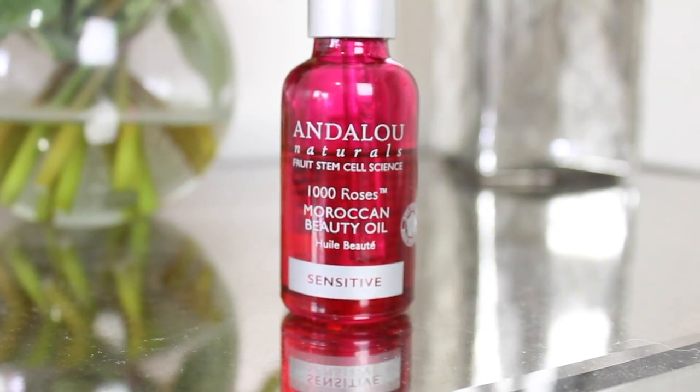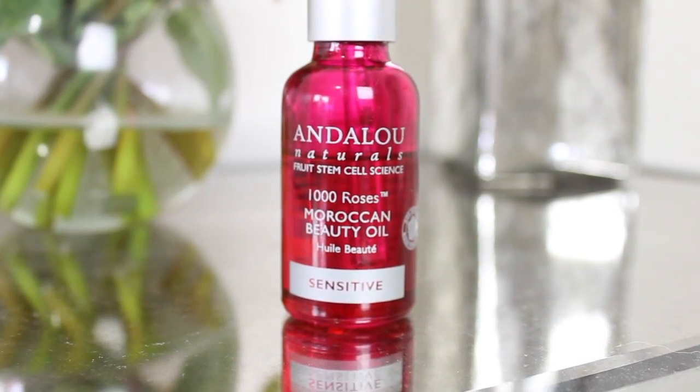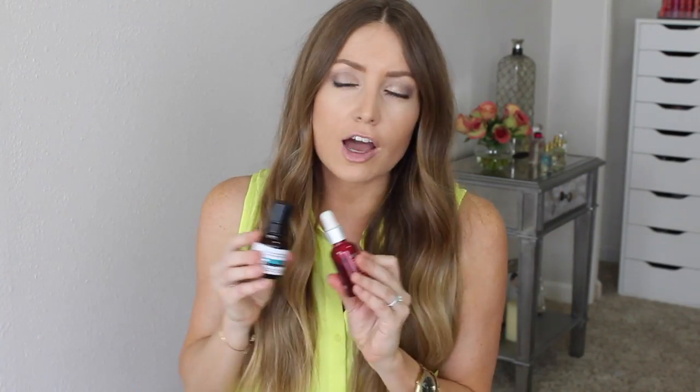And then after I put this on, I let it sink in for a little bit, and then I've been going in with an oil. This is the Untitled Naturals 1000 Roses Moroccan Beauty Oil. Like I said, my skin has finally calmed down a bit, so I've been taking a break from these products and seeing if my skin will be fine incorporating some new ones. The combination of these 2 products has made my skin feel so plump. When I wake up in the morning, my skin feels smooth and it has not broken me out at all. So I could not be happier with these. I'm so excited that this works.